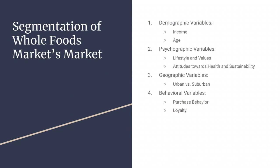And then loyalty is another important thing. It can help identify customers who are coming in often, who are repeat customers, and they can either have a reward system or encourage them to become advocates for the Whole Foods brand.